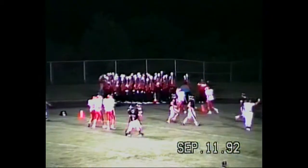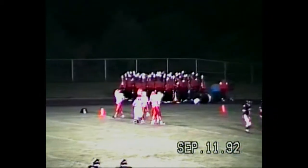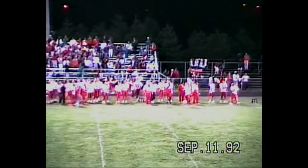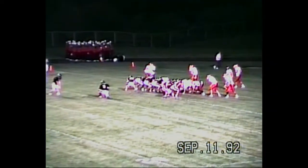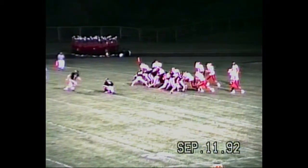T.D. Hicks on a kickoff return after bobbling the ball at the 15-yard line, returns it 85 yards for the touchdown, Circleville. Well, how about them apples, Greg? Circleville got into the open and showed great speed to the sideline for the kickoff return and the touchdown.